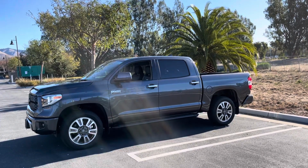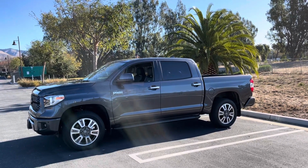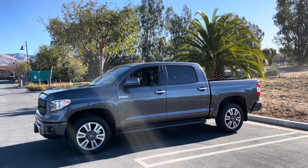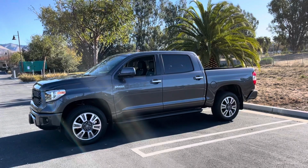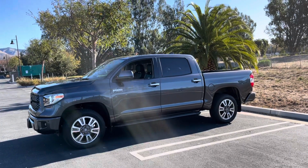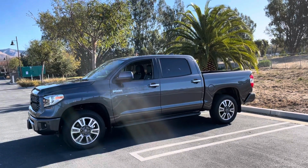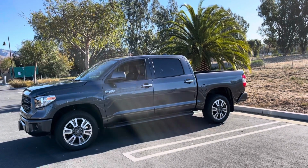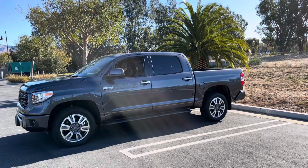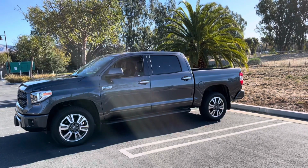If you check out the playlist under TRD Pro, under TRD Platinum, then you'll see that I've got about 10 videos, and my plan is to keep this series going. I might even let you guys vote and decide what tires should we put on this, what rims or wheels should we put on this, how much of a lift. I'm thinking about just making the leveling kit, but I don't know, maybe I'll let you guys vote and tell me what to do.